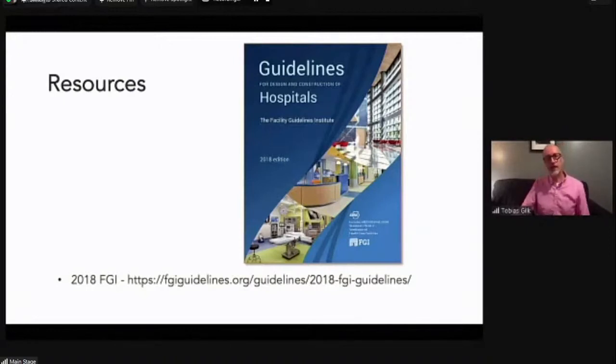The FGI, this is the design standard that is most commonly used in the United States. In the US, each of the 50 states gets to decide on its own design standards for hospitals. But FGI is by far the most widely used in the United States. It's also used internationally.